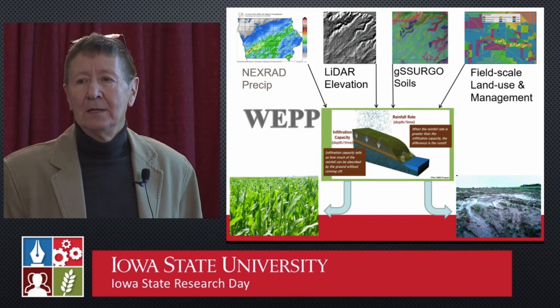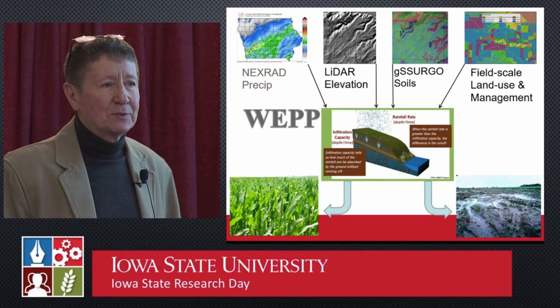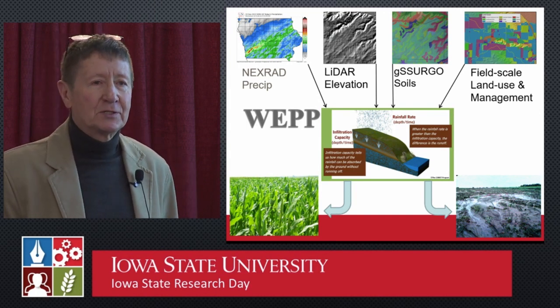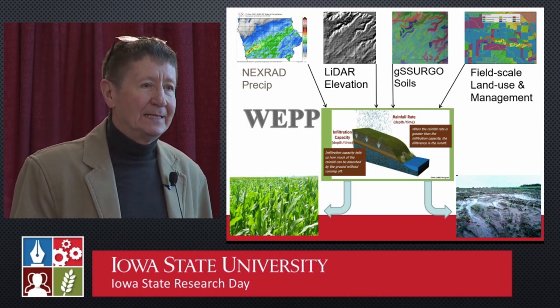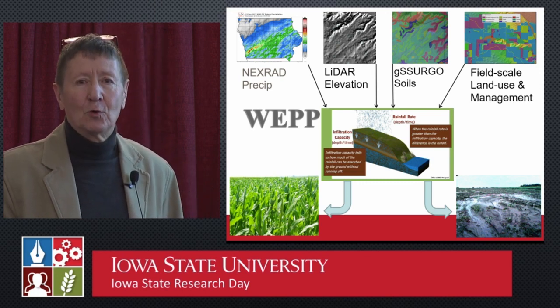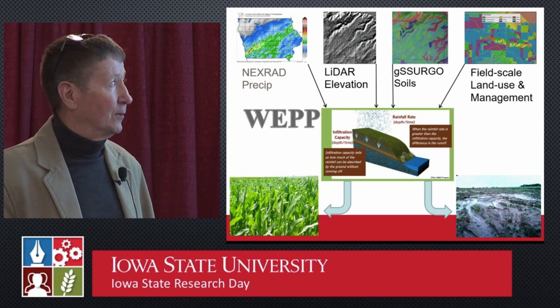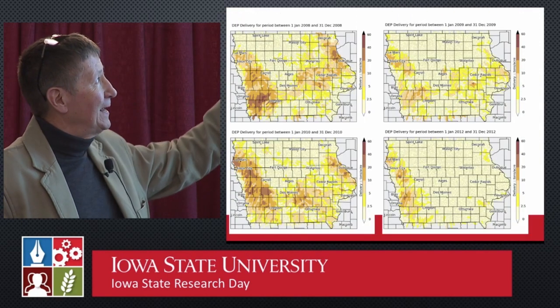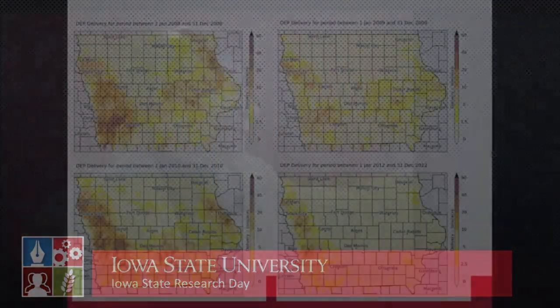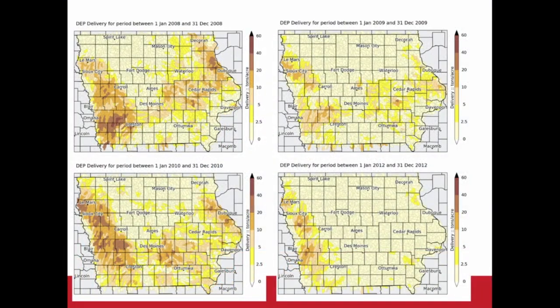You will see color-coded maps with the color codes. The darker the code, the greater is the soil erosion estimate. We've added the daily erosion rates through the year, so each one of these maps correspond to a given year. The upper left-hand map is that for 2008, 2009, to the right, 2010, and 2012.